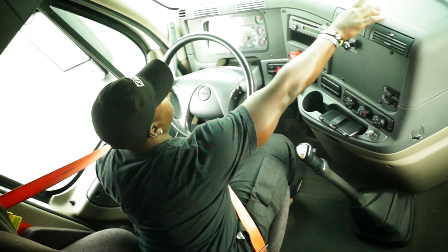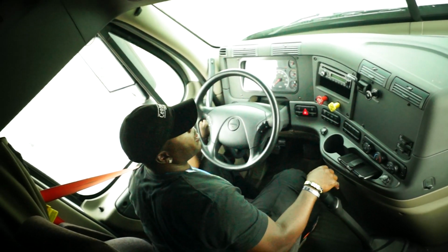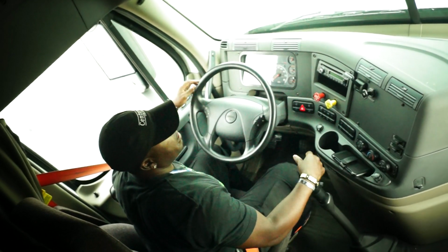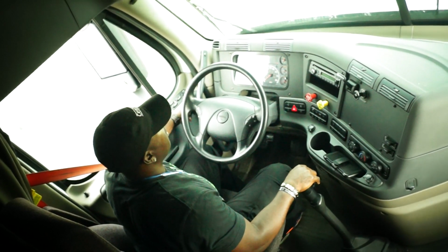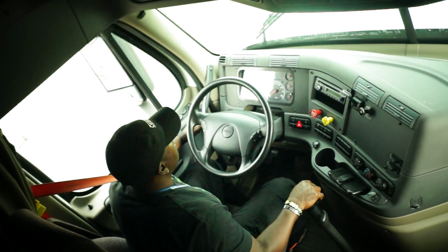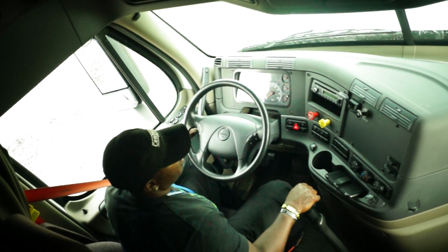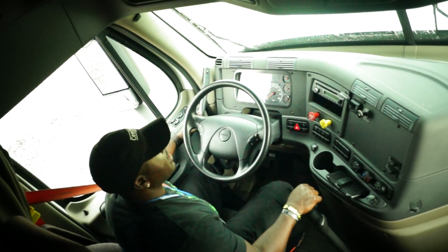My windshield wipers and blades are properly secured. My blades are not cut or damaged. They're properly mounted to my window. They work on all speeds. And my washer fluid is at an adequate level.